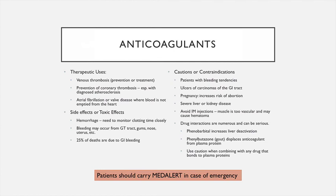It's a good idea for anyone on anticoagulants to have a med alert so people know, if they've had an accident of some sort, that they are going to potentially be bleeding much more profusely than somebody who would not be on an anticoagulant.